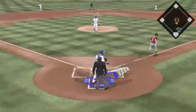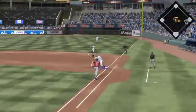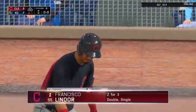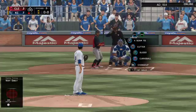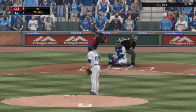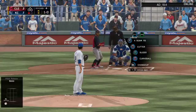Got him swinging in the dirt. And he makes the throw to first. Headley is retired, and there's one away. The batter, Francisco Lindor steps in here. He'll look to keep it going after hitting a double and scoring a run last time up.